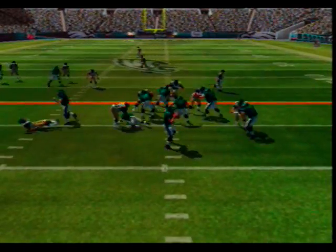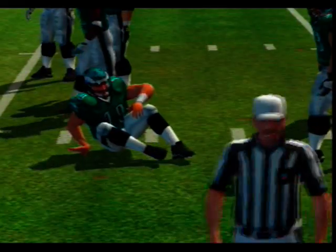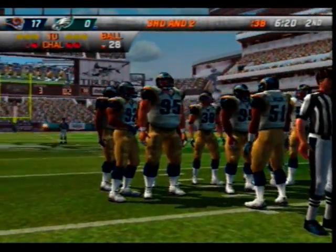The Rams line up in a 4-3. Gets the pass off, and he can't hang on. The defense was coming after him on that play. He knew he didn't have much time, and he decided to get rid of the ball quickly on that one.